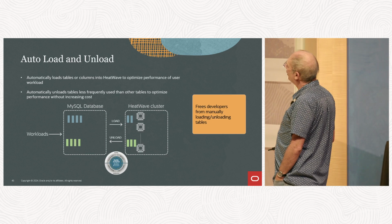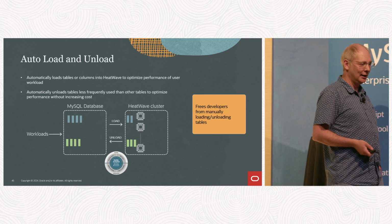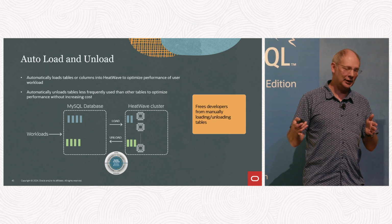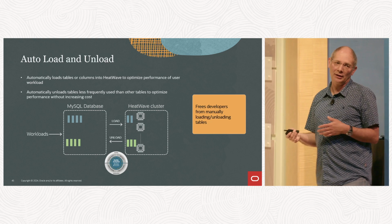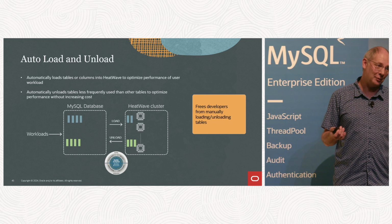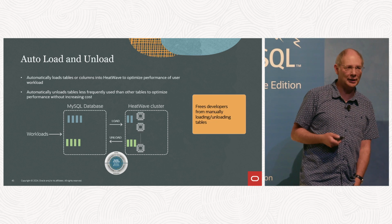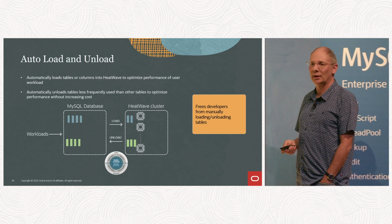Auto load and unload. For those that have used HeatWave before, one of the things was that in the beginning, you had to specify which tables you wanted cached or mapped into the HeatWave engine so that we can do processing on it. We now support full automation on that. So if there are certain tables that should be in the HeatWave engine in memory, then we will figure that out and do it for you. You don't have to really tell us much anymore. We've automated that process, which will make analytics a lot easier to use as well.